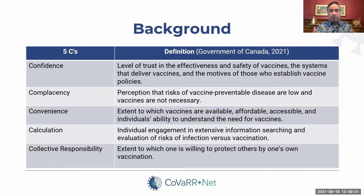Confidence is really about the trust that people have in the vaccine itself, but also the authorities, government, pharmaceutical companies, health authorities in your province, in your regions, and even scientists, I would say, who are doing studies and generating information that helps in vaccine development. All of these people, the trust people have in them in developing vaccines in a proper way, meaning through trials, and the motivation behind this vaccine. So that is confidence, the trust that people have.